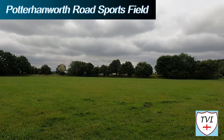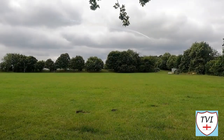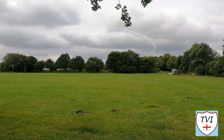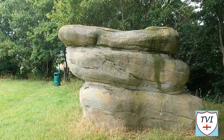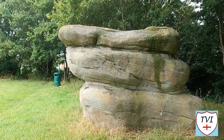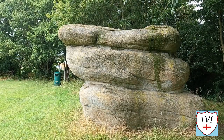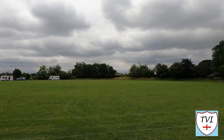Heighington has 2 sports fields. This is the main one off Potterhamworth Road and one of the 3 home grounds used by the local community football team, HBW United. HBW stands for Heighington, Branston and Washingborough, and their other 2 grounds can be found in those other villages. This ground also features a rather interesting looking rock. Couldn't find anything about this, but I thought it was worthy of inclusion nonetheless. Heighington Cricket Club, members of the Lincoln and District League, also use these facilities here. It's all housing next, so that means it's montage time.